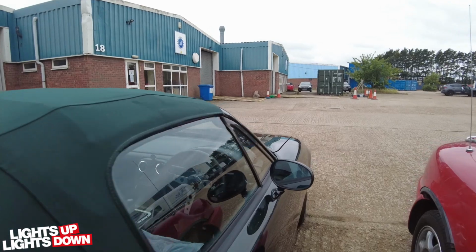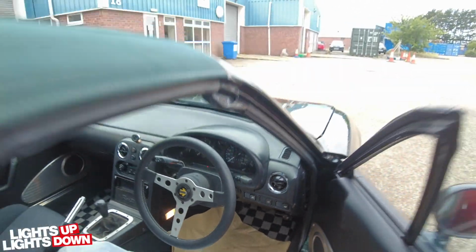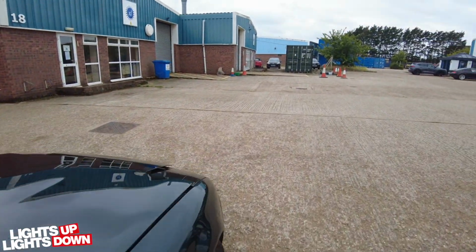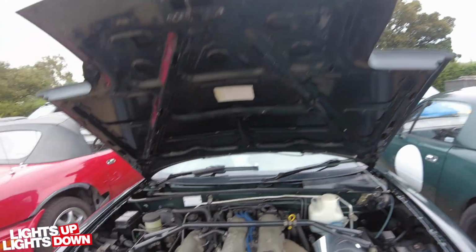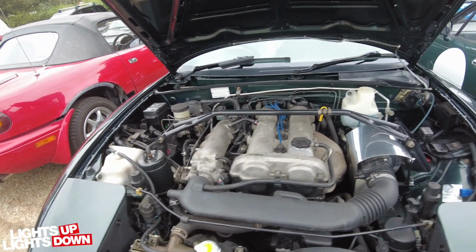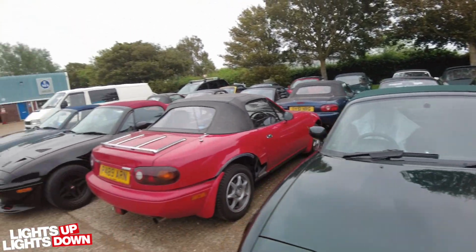Roy's giving it a clean. I think he did, let's just check the engine bay. I think he gave that a bit of a clean out because it got a bit dusty while it was in the workshop. So yeah, it's giving that a bit of a spruce up. Pretty much ready to go.